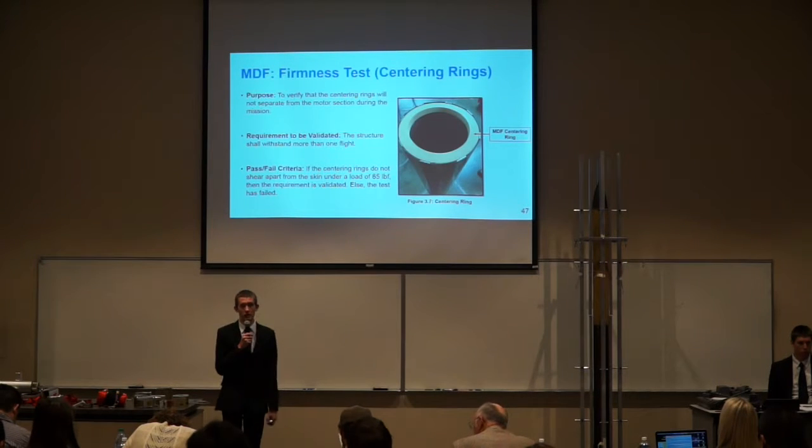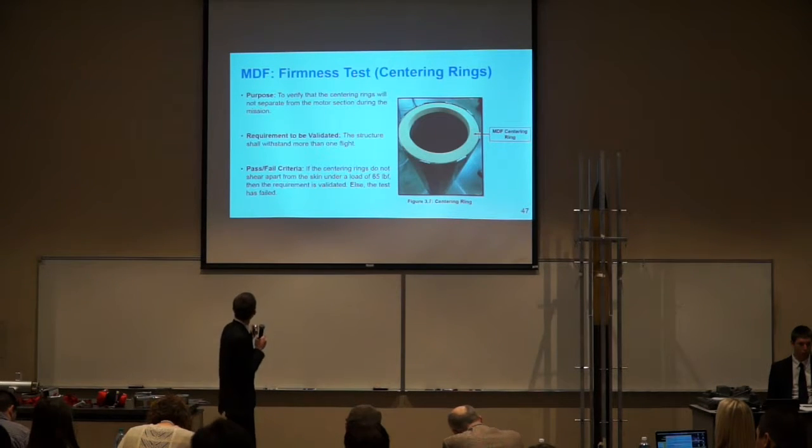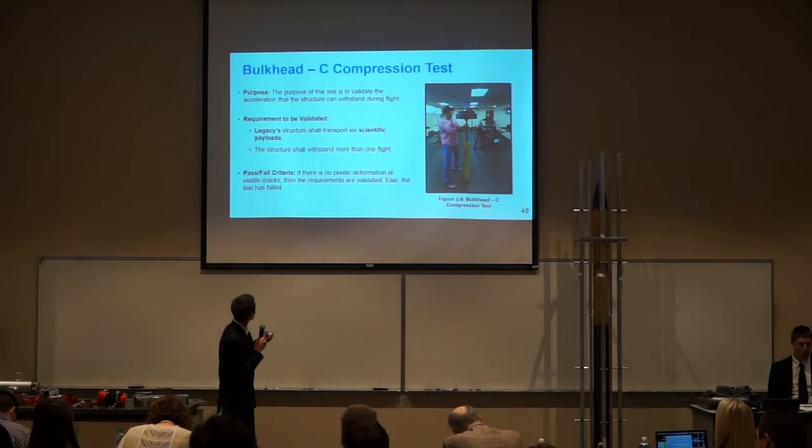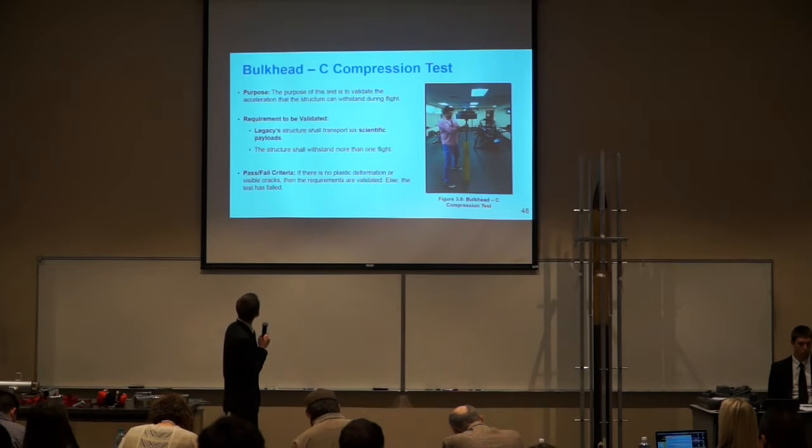The purpose of the medium density fiberboard firmness test is to verify that the medium density fiberboard centering rings used inside the motor section of Legacy would be able to withstand the forces expected to be encountered during the mission and not shear apart from the skin in the motor section. The test was conducted by taking a 65-pound weight and placing it on top of one of the medium density fiberboard centering rings and verifying that it did not shear apart from the skin. And this test was conducted and the requirement was validated.